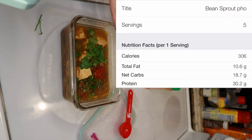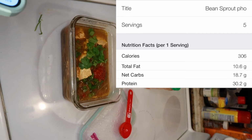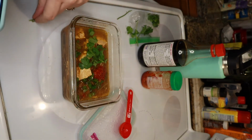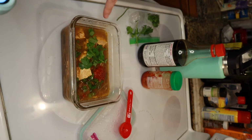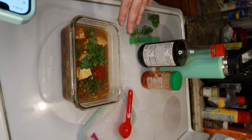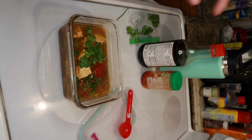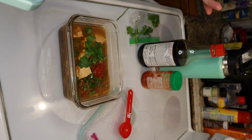Okay, so this bowl right here is 306 calories. It has 13.9 grams of carbs, which is a lot, and was not intentional because when I was originally planning this recipe, I wanted to use miracle noodles, but my Whole Foods did not have them, or something happened. I guess they didn't have them in stock, which is weird because they usually do. So I didn't get those, so I ended up doubling the amount of bean sprouts in here than I would normally. So that's where a lot of the carbs came from. So yeah, 13.9 net carbs. It's got 10.6 grams of fat and 30.2 grams of protein. So this is super high protein because of that high protein tofu that's in here. And there's also a vegetarian beef tip in here that is also really high in protein. And I think the bean sprouts are pretty high too.